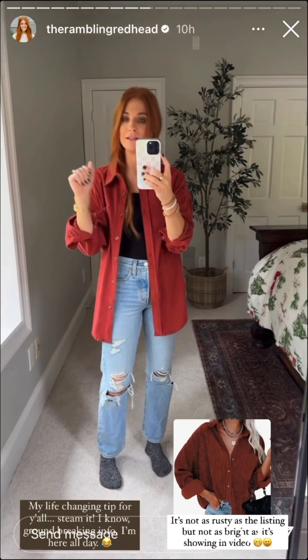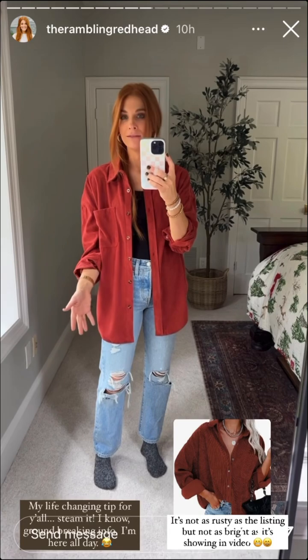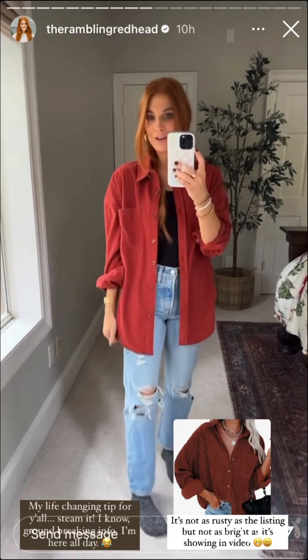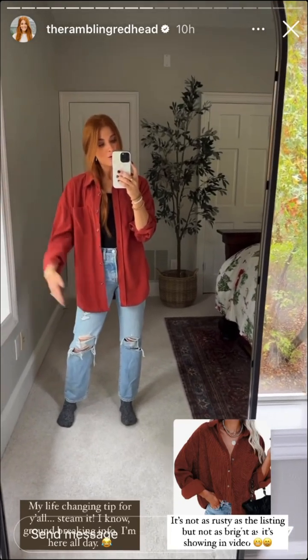Thank goodness it's in style because it's comfortable. But the key is just to steam it so you don't have wrinkles. And then it looks much nicer because it looks all put together and nice, and you don't got wrinkles.